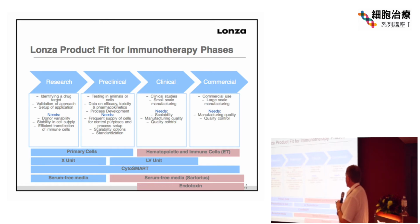So the 4D would be primarily for research and into the preclinical realm. The LV would pick up in the preclinical realm, but also the clinical use of the LV as a therapy, and then also even into the commercial aspect as well. CytoSmart can monitor cells throughout this entire process. We also have medias. We have serum-free medias that could be used in research and preclinical work, as well as the serum-free medias that are available in a GMP grade from the preclinical on through the clinical and commercial realm.